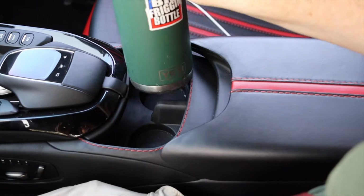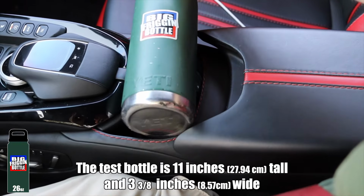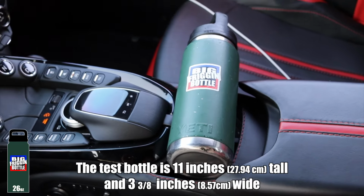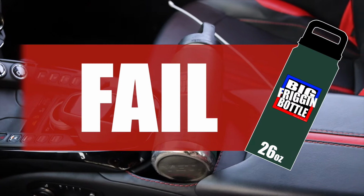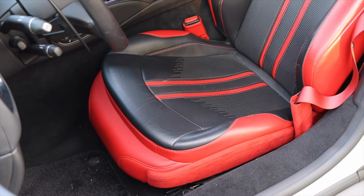Down below, we do have cup holders, so we will do a big friggin' bottle test here in an Aston Martin Vantage. Unfortunately, it fails, but any vehicle of this caliber is going to fail. I then get a center console and the seats. The seats are really comfortable. They are leather.